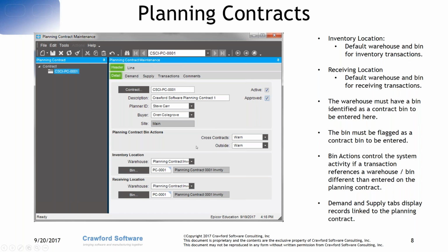The other thing that you're seeing on the screen here is the planning contract bin actions. What they're trying to control here is if you're going across a contract, so if you take inventory from planning contract 2 and try to use it to fulfill planning contract 1, or you try to take inventory where I've got it saying it should all come out of this planning contract bin, but I try to take it out of main stock. This actually used to be a problem before, and the system had some very strict behavior when we saw the precursor to the initial release. And now they've given you the capability to identify this. Is it a warning, or are we not concerned about it? There's 3 pull downs that come into play there.